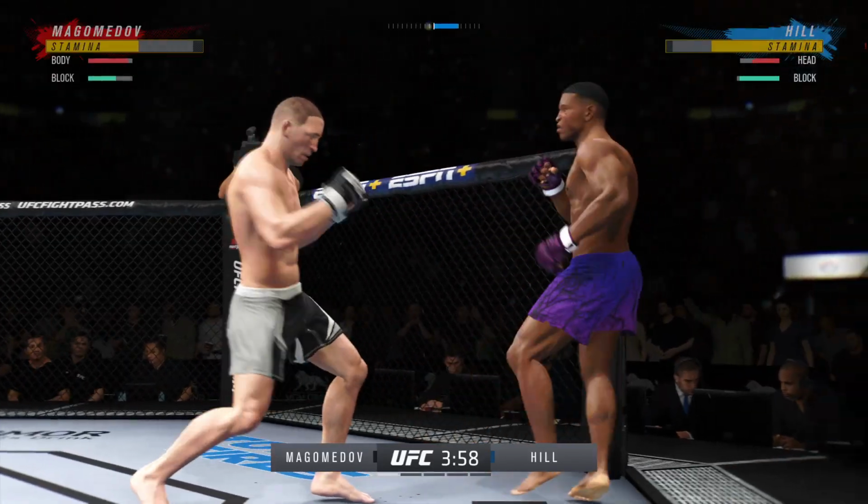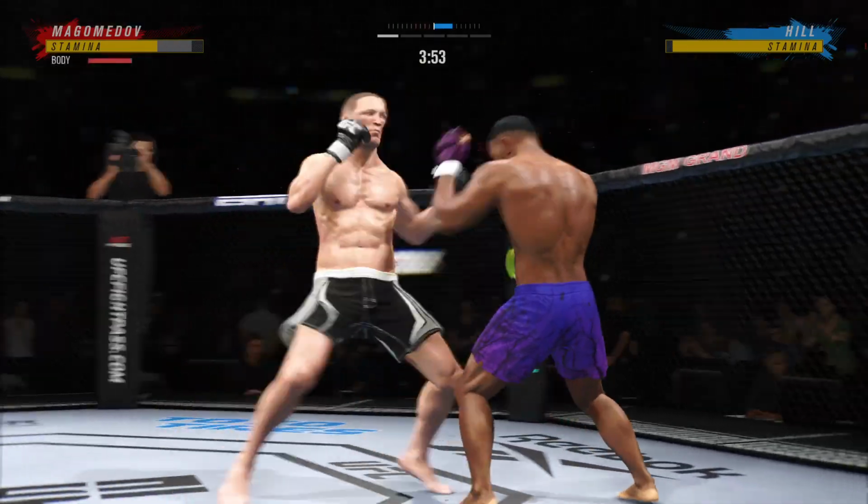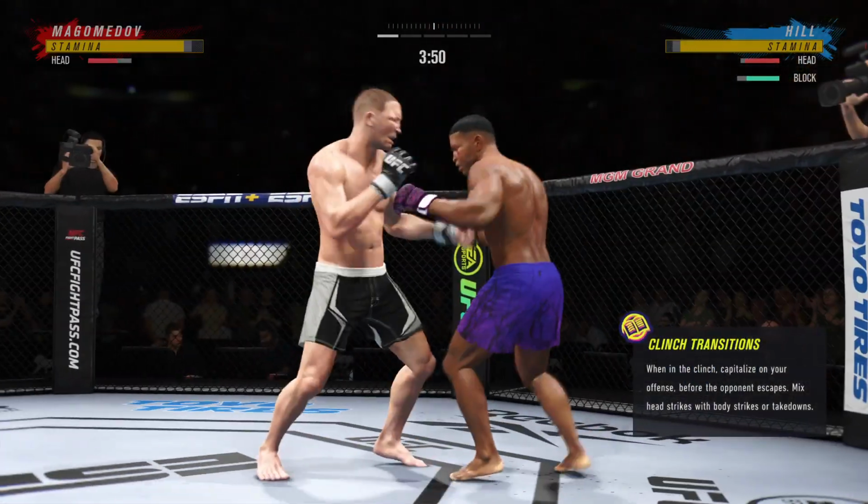Both fighters throwing heat now. Oh, is he a good counter striker? Counters beautifully with the left hand. And it comes through with a big knee.